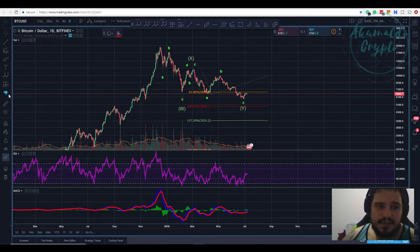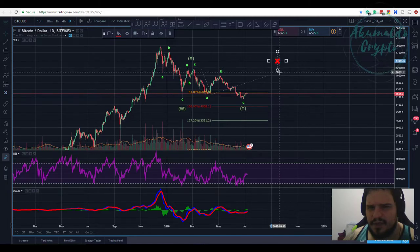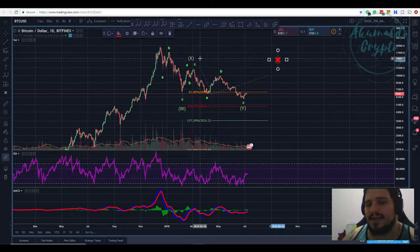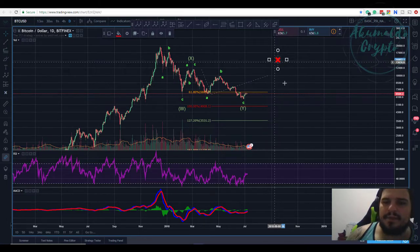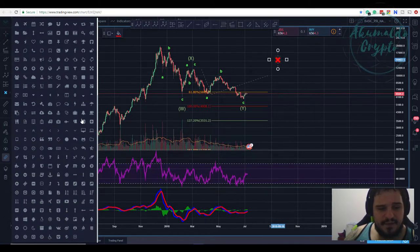You might see this going up and failing to go up, right? And then that would imply that we would have a triple combo. That's why I'm considering that the triple combo is not in yet, okay? If we have a really impulse wave here, people would be really happy. Oh, let's buy Bitcoin, but then dump to put our Z, our final wave of the corrective structure, Z.